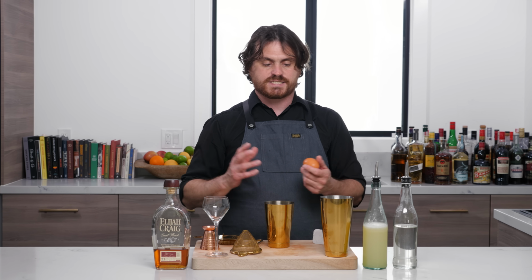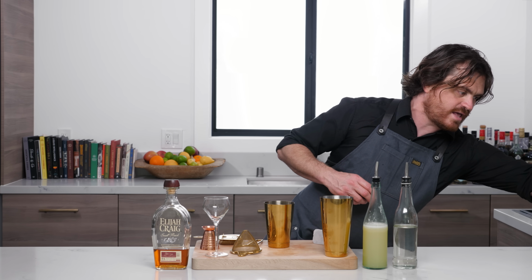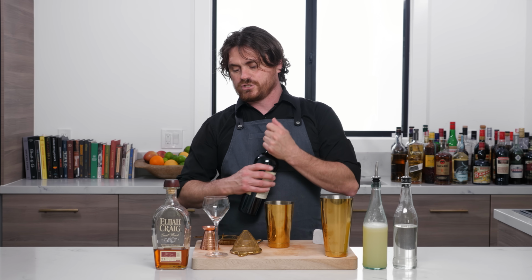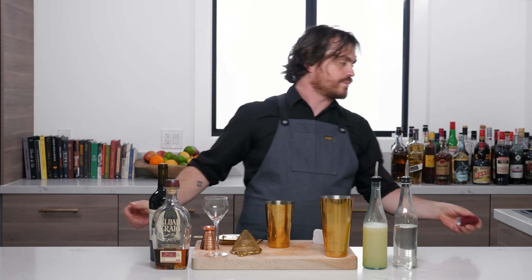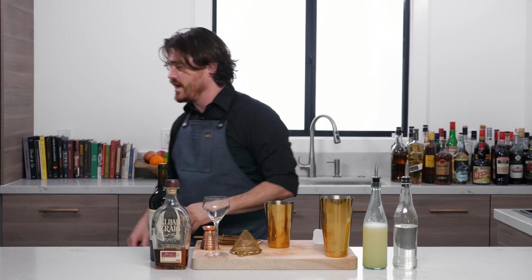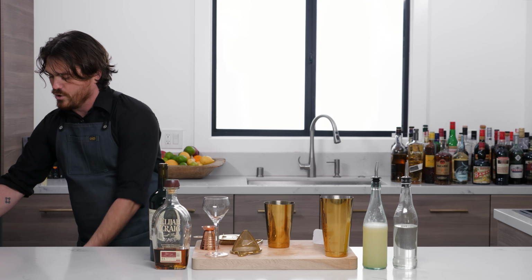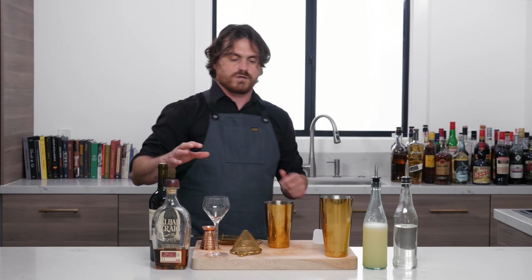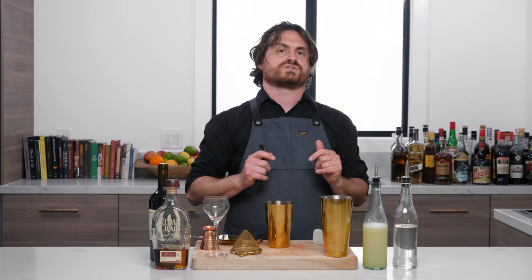The New York sour is a Boston sour, but instead of garnishing it with bitters, you garnish it with red wine. Now here's the deal. I'm going to open this as we talk because I forgot to open my red wine. But basically, you'll notice in old cocktail books, if you see this recipe, it'll say 1/4 ounce of claret.